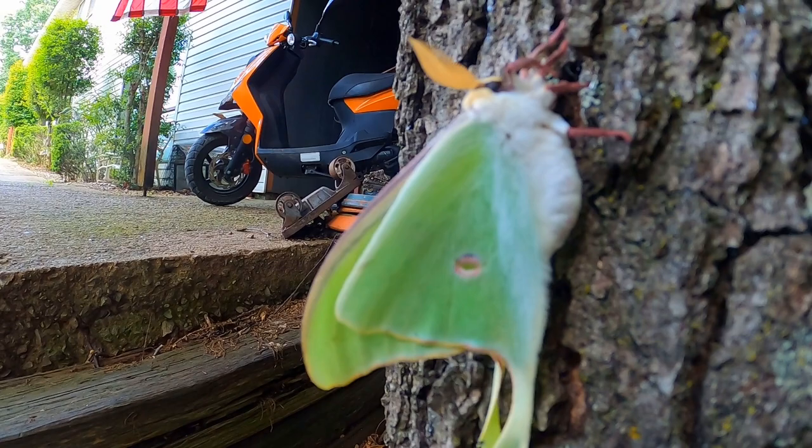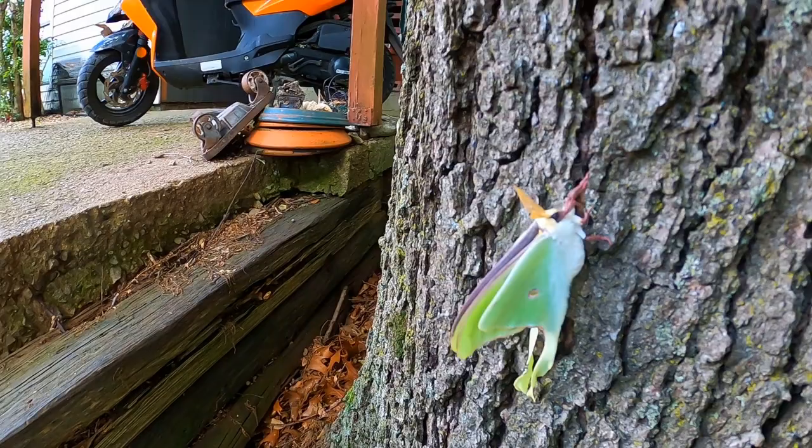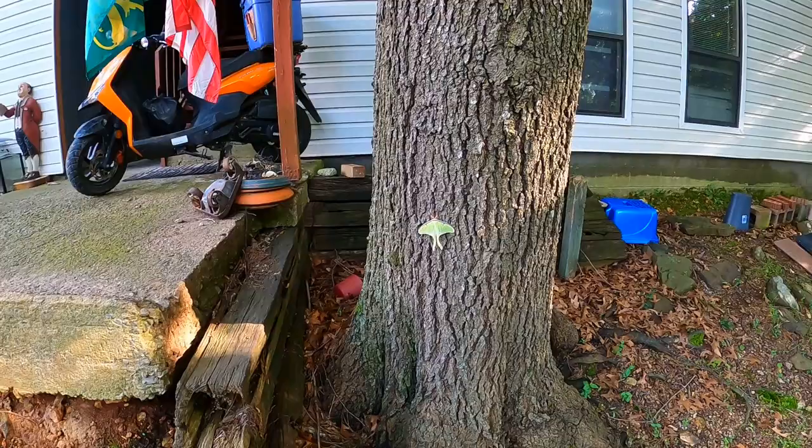Look at it. I wonder if it came out of its cocoon early. I guess it's got more than one wing on there. It's a tad small for a Luna Moth. I don't know if there's a difference between males and females, but usually they're big, big, big. Hopefully it's still there, two hours later.